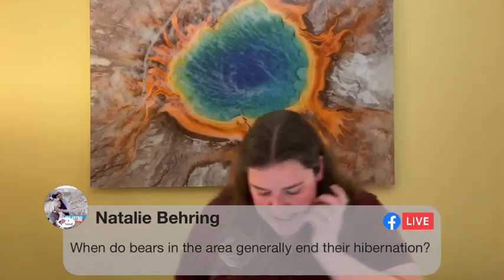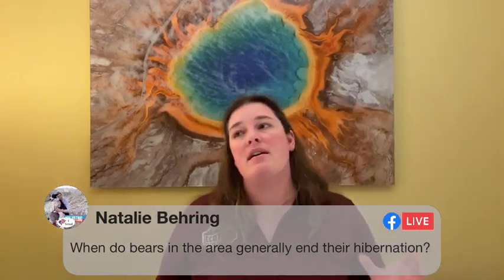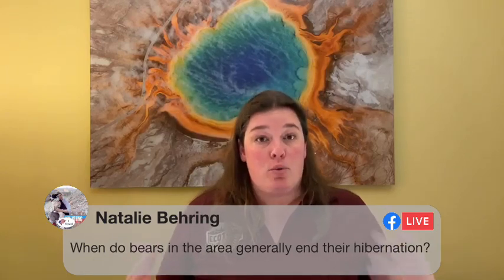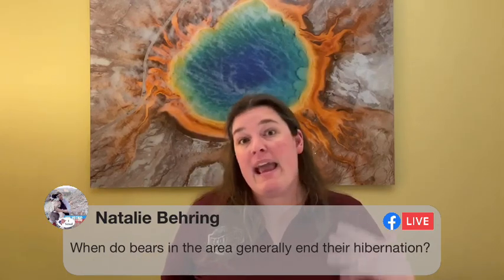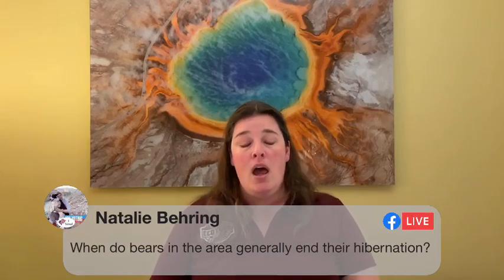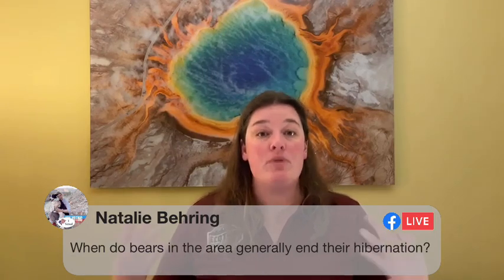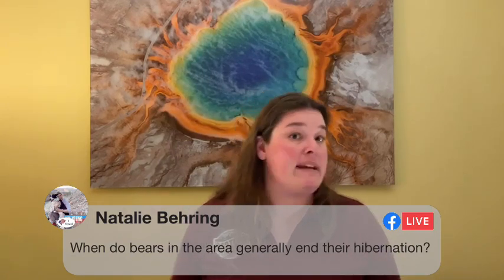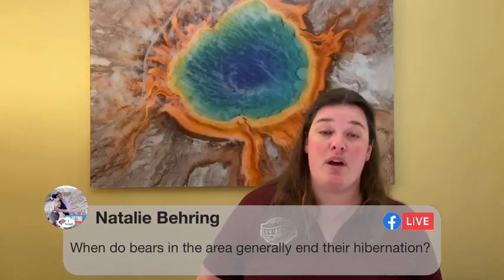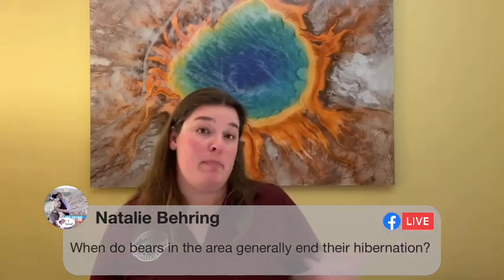Natalie asks, when do bears in the area generally end their hibernation? Natalie, it varies by the species and the gender and whether or not they have cubs. So grizzlies come out first, typically male grizzlies. At the end of March, we can begin to see some grizzlies emerging from torpor, followed by male and female bears without cubs and who were not pregnant, followed by females who were pregnant and females with cubs, who come out last. It's kind of a cycle that takes place over about a 2-month period.